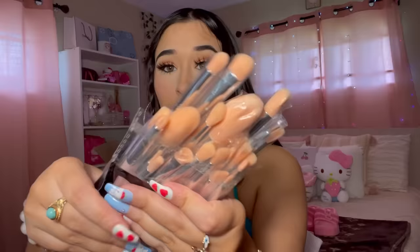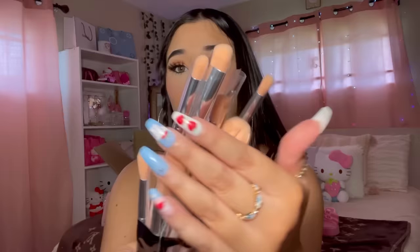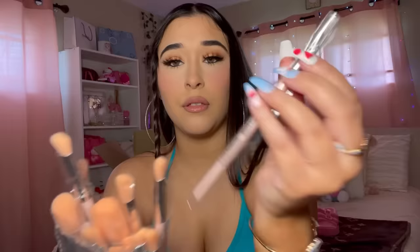Oh, I needed these, like this brush. I needed this brush. I like these brushes to blend out. Yeah, they have these. Let me feel the bristles. Oh, the bristles are okay. They're soft. Oh, look at this one. I definitely needed one of these as well. Oh, it also comes with this thing.